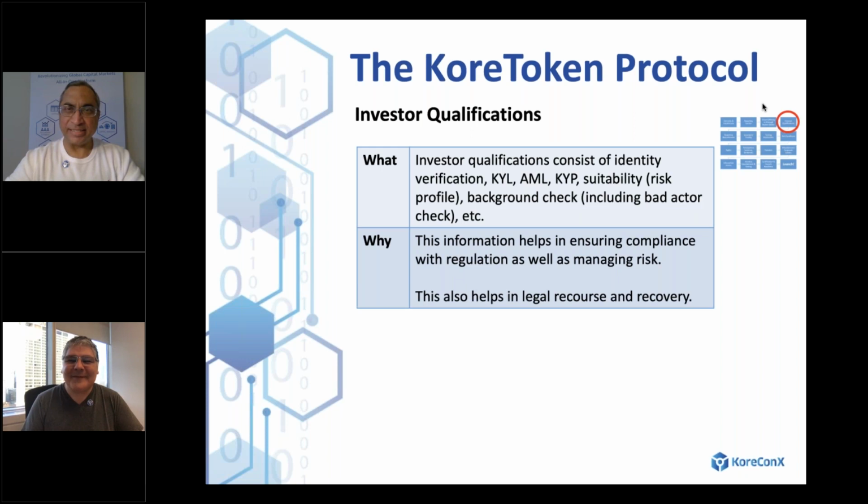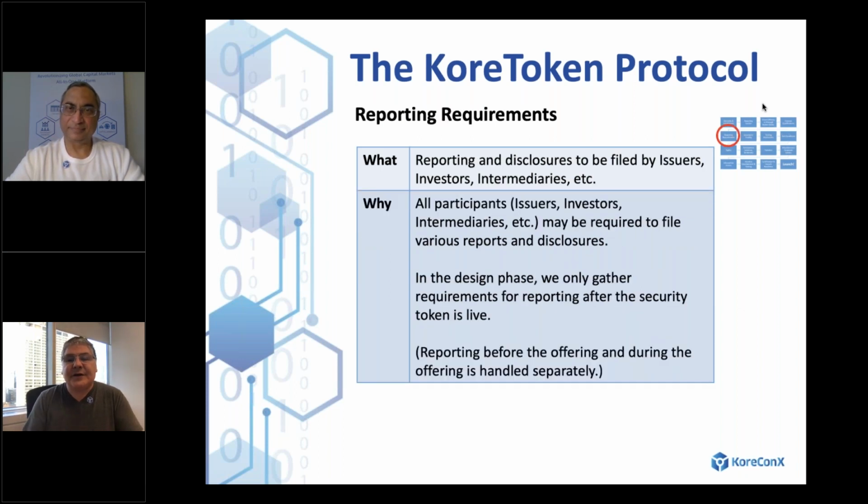Absolutely. And it's not just investor protections for the investors. It's also for the issuers and anybody else in the mix as well, right? It is. It's after-market trading. When trading, you've got to make sure that you're getting the right people based on your securities, making sure you've got all that information, because ultimately that puts all the risk back on the company. So all of that gets embedded into your core token. It's part of the protocol requirements.